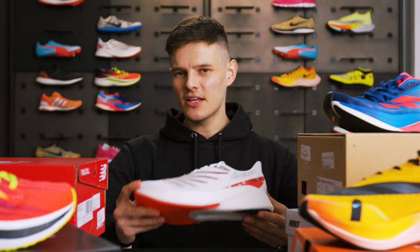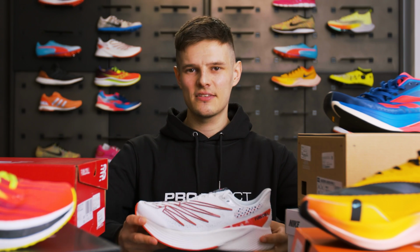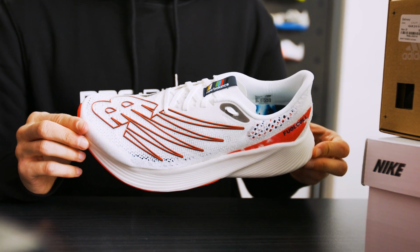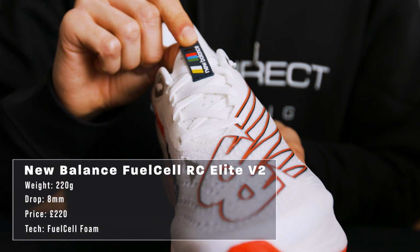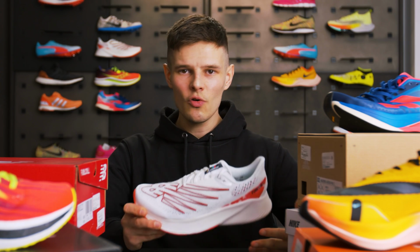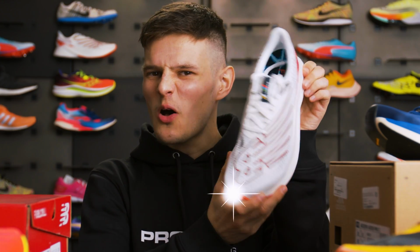One of the factors that makes the RC Elite 2 a little bit more of a democratic option is the fit. It has a much wider base and midfoot than some of the other super shoes out there, making it more accommodating to more runners. Finished off with a healthy coverage of rubber on the outsole, the FuelCell RC Elite V2 is definitely one of the friendlier and more durable options for someone looking to pick up their first carbon plated running shoe. And best of all, it's sparkly.